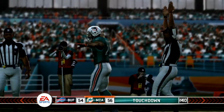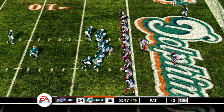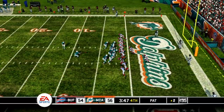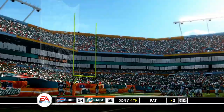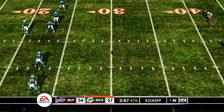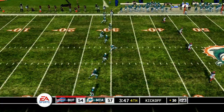Breaks one and scores. But if you're going to make a living in this league as a running back, you're going to have to make somebody miss at some point. And that was a big somebody in the backfield that time, able to escape and stuck it in for the touchdown. With less than 4 minutes to go in the fourth, the score, the Dolphins 57, the Bills 54.